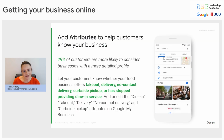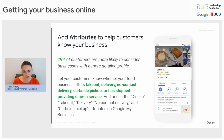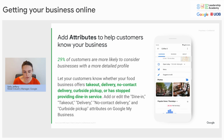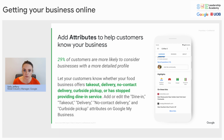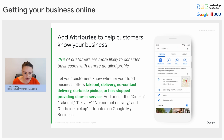First up, while key information points such as address and opening hours are of course important, if you really want to attract customers, you need to tell them more. And this is because 29% of customers say they are more likely to consider businesses with more detailed profiles. And that makes sense intuitively. I know it's my preference as a customer, particularly right now when any purchase or journey I make is much more considered than usual. So if you want your customers to know your business better, you can add attributes.